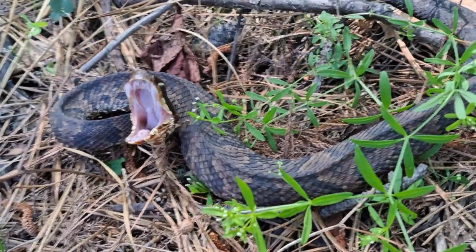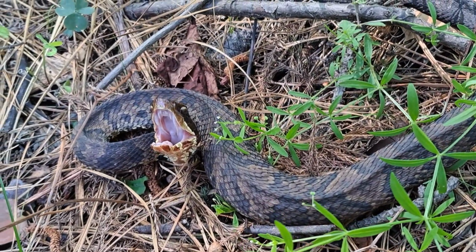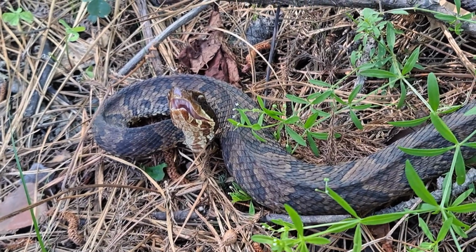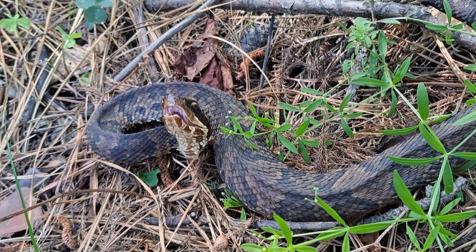Now he's opened his mouth because he wants to show me, hey, don't mess with me. I'll bite you. Stay back. Because he wants me just to leave him alone.